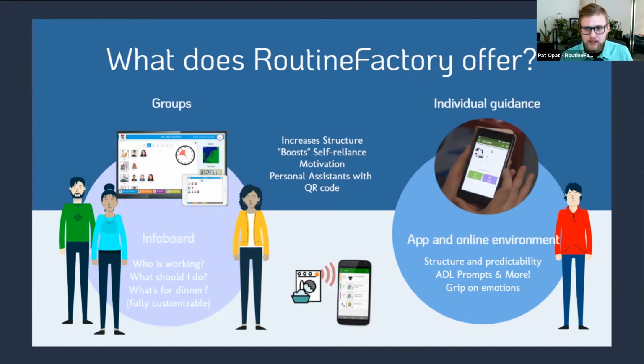And on the other side, we have the app, which is really geared towards the individual. The app, you can think of as a daily living prompting tool and a bunch of other tools packed into an app. So step-by-step guides, checklists, timers, reminders, and a whole bunch of prompts to carry that person through their day as independently as possible. This is used either by clients who live in group homes and go to day services or who have a job. And instead of using a laminated check sheet or a paper checklist, they can use their app, and then everything gets sent into the online environment.